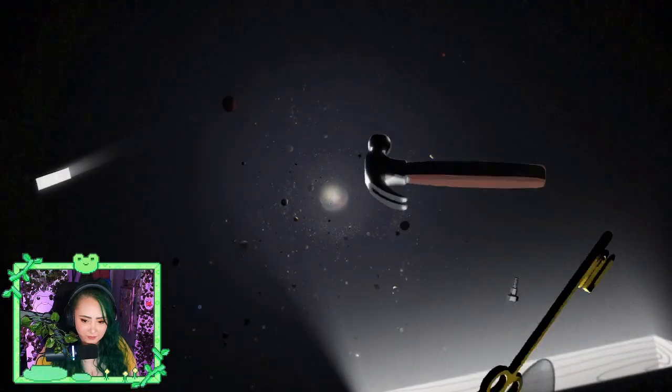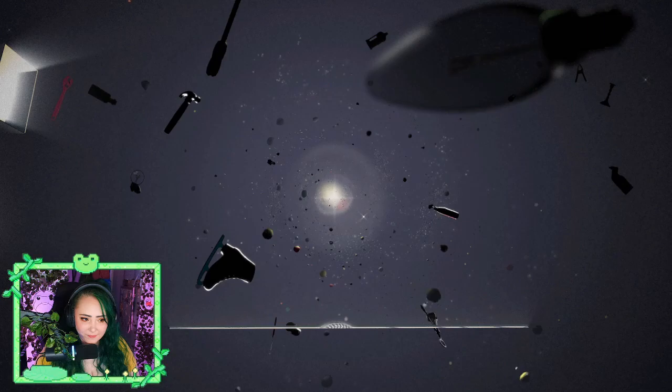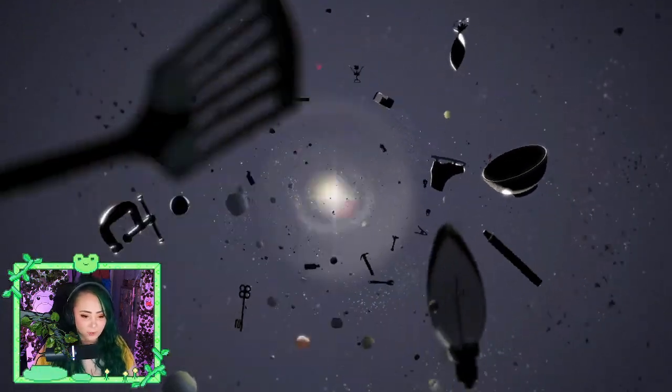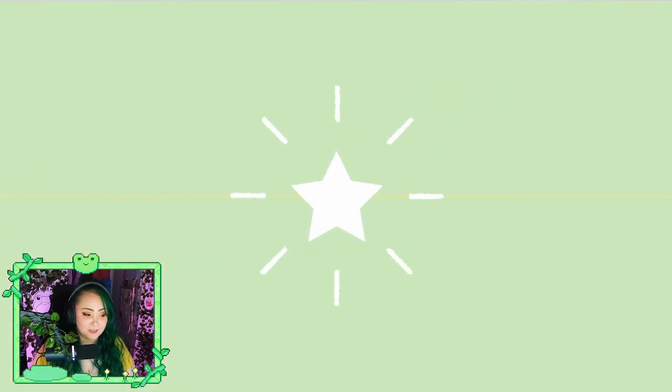Space. What's going on? These are like all past puzzles that we did. I remember them from the base game specifically. Oh, that was so fun! I loved that one!